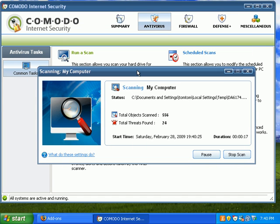So we're going to let this run. I'll be back in a few hours to finish up this review. It's kind of a long one. I really want to try to do the Comodo community justice, and this program is awesome and it's free, and I really want to try to make it a good review. So I'll be right back for you guys.